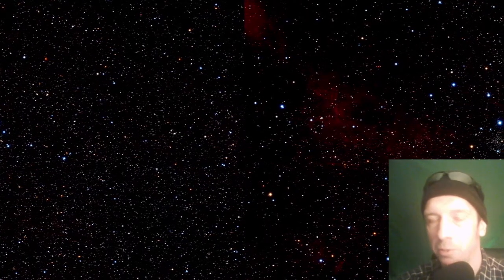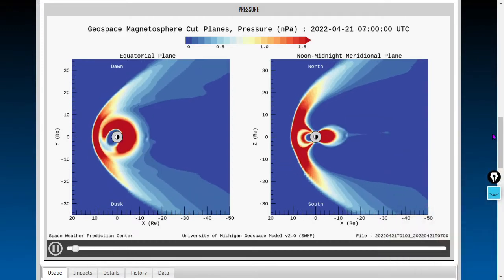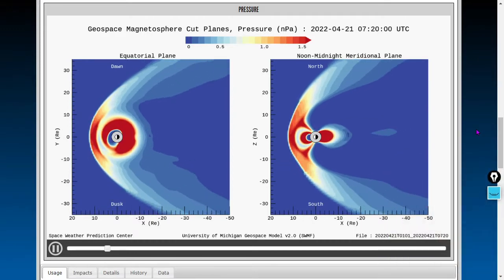And when we talk about space weather, we're talking about the environment between Earth and space. And so we've got to look at both scenarios. We have to look at both the sun and the Earth. Here's the last 4 hours of Earth's magnetic moment from space.